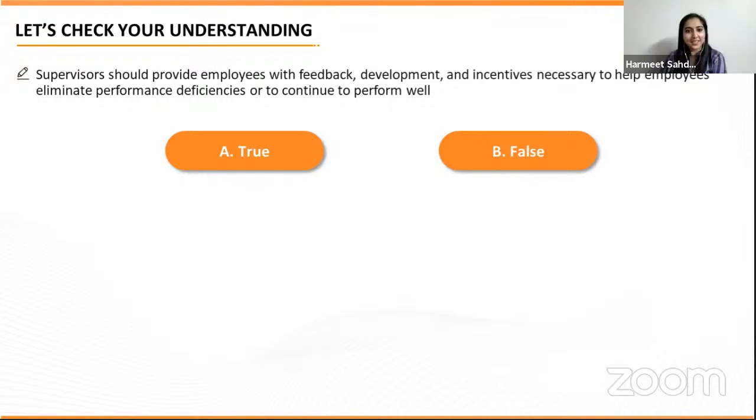I think they should do. I think it's true. Yes, we do talk about self motivation, but having said that, it is very important for the supervisors that they should be telling what is the level of your current performance.